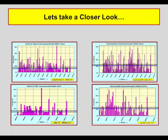Taking a closer look, what you see here in the upper left-hand corner for Norfolk, the dashed line is the average snowfall amount, where the solid line is what we call the median. And if you notice at Norfolk as well as Richmond, the solid line, the median amount of snow, falls well below the average amount of snowfall. The same thing is true for both Richmond and Norfolk.